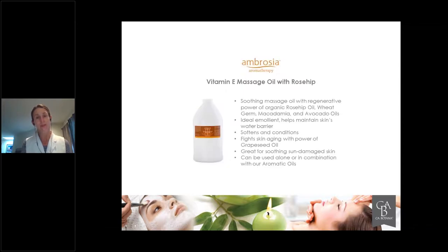The vitamin E massage oil rose tip is another massage oil to consider. So it's a massage medium that you would use for somebody that needs a little bit of a more emollient treatment, and somebody that would benefit from rose being used in the treatment, as well as a lot more vitamin E. So the regenerative nature, so regeneration means the next generation, cellular turnover, how well cells turn over during the reproductive process, helping the metabolism of the cell. And then the rosehip oil, wheat germ, macadamia, and avocado oil. The avocado oil is present in a lot of the different products that we use.